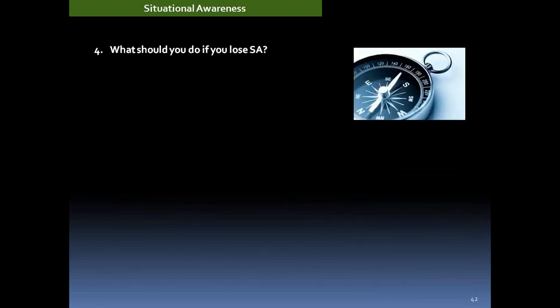So that's essential question number 4. What should you do if you lose SA? First thing, get away from the dirt. Other than hitting another airplane, about the only thing that can kill us in an airplane is hitting the dirt. So the first thing, if you recognize one of these cues and you're starting to lose SA, make sure you've got a lot of room between you and the dirt. That's the first golden rule there.